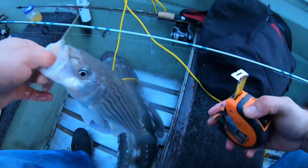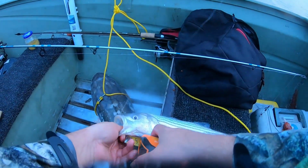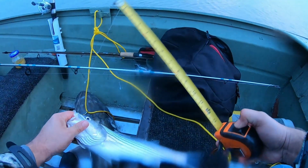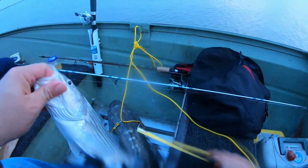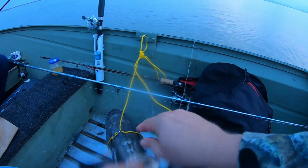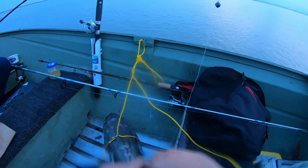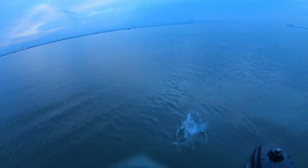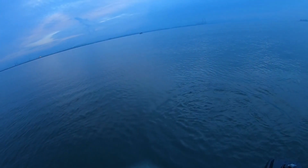So we're doing some fishing out here for some sturgeon, some stripers. 16 inch striper, no striper keepers, but we got a sturgeon keeper, y'all, on some salmon roe. Yup, that's how we do it, y'all. We're gonna keep on fishing. Check it out. About to let this fish go. Catch you next time. He's gone.